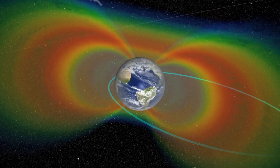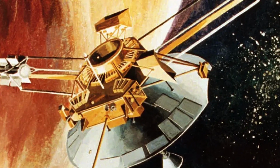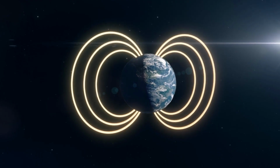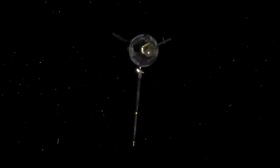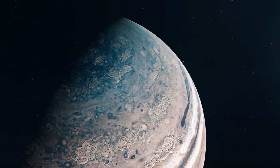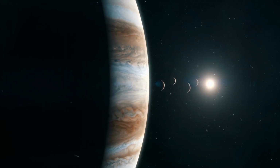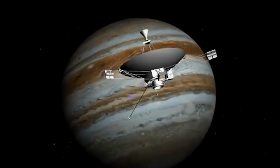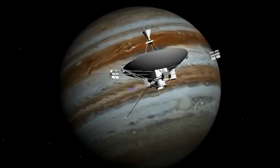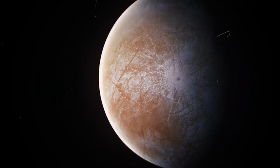As it journeyed through the Van Allen radiation belts, several onboard instruments were activated to perform tests, providing valuable data about this region of space. Upon reaching interplanetary space, Pioneer 10 continued its journey towards Jupiter. On December 3, 1973, it made its closest approach to the gas giant, becoming the first spacecraft to explore Jupiter up close. During this encounter, Pioneer 10 also observed Europa, one of Jupiter's moons.